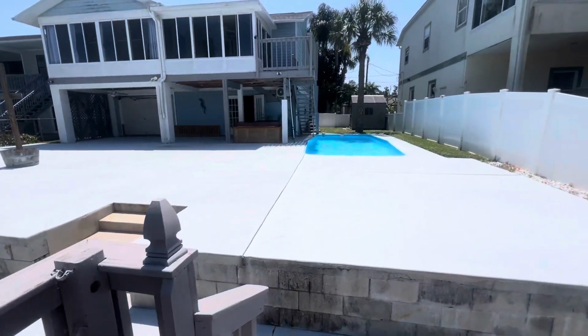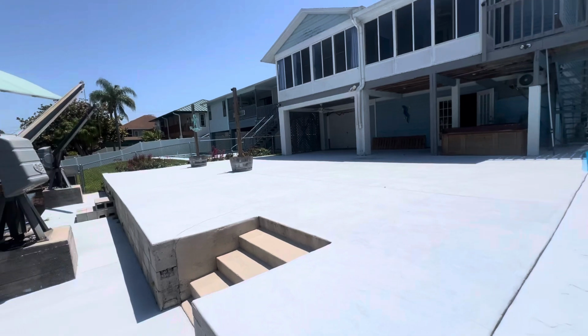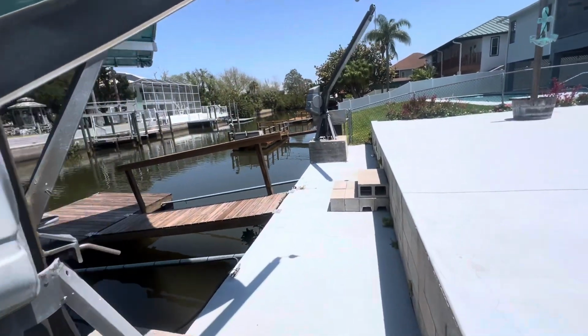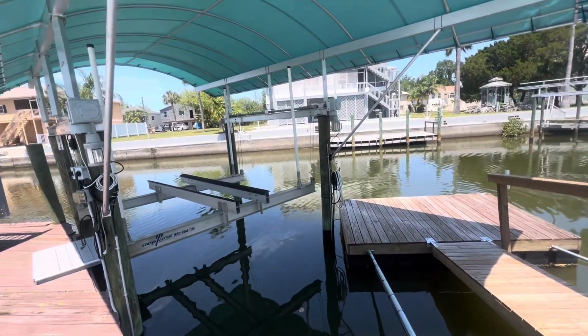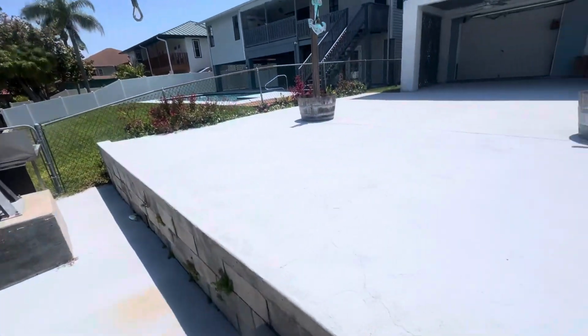You have a pool. We have a hot tub, all this great backyard space, floating dock here. Again, that's the covered lift. Imagine your boat being safely protected underneath there.